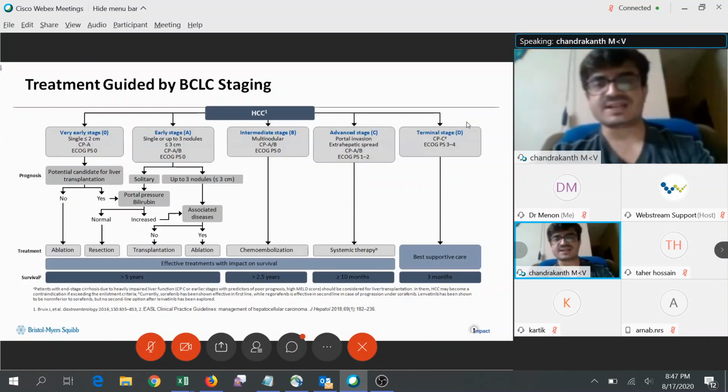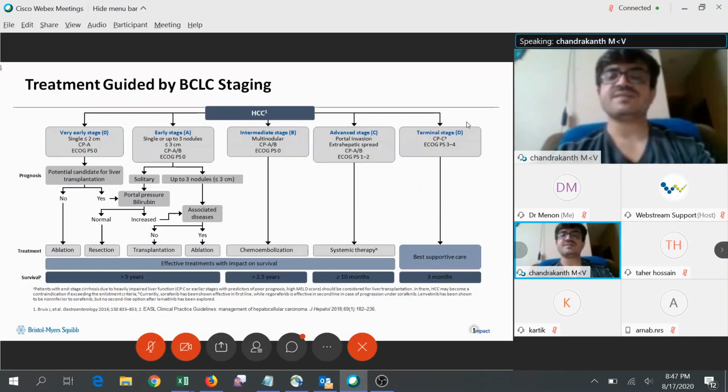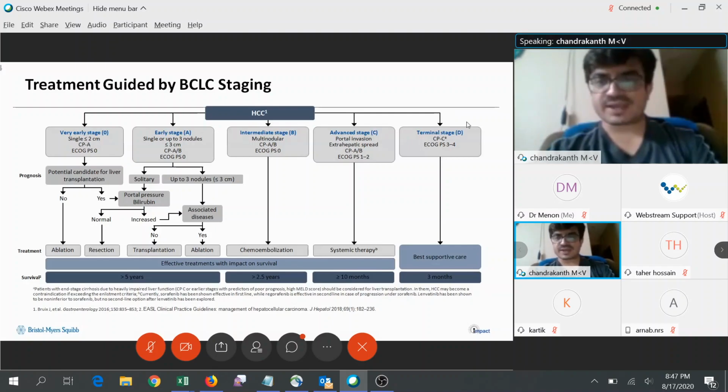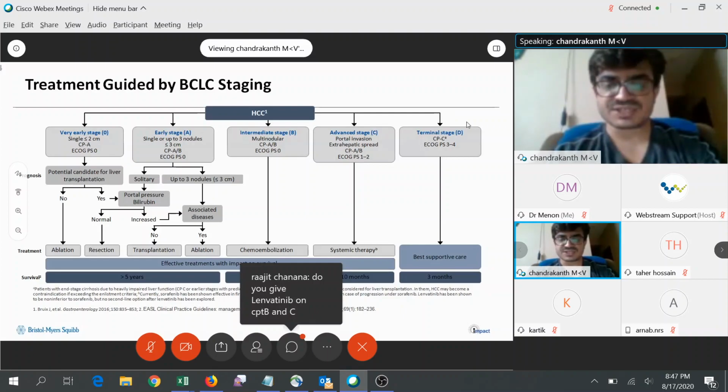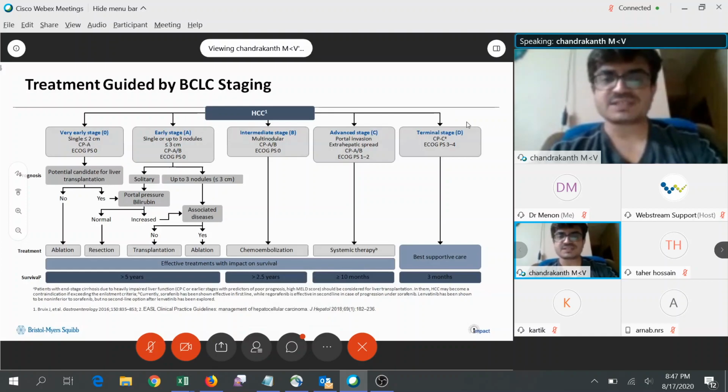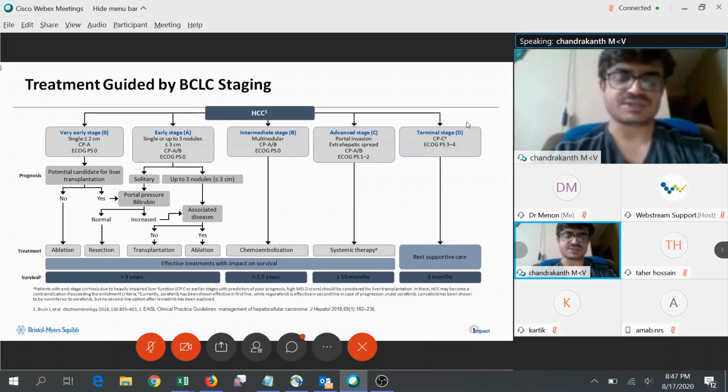I would have difficulties in giving local therapies if there is portal vein invasion or a portal vein thrombosis, then it would be difficult for me to give a TACE. Again, if you look into TACE, we do TACE either with chemotherapy or what we call as DEB-TACE, or we do a bland embolization, or we do a radio embolization. Whatever evidence we have is mainly with TACE, transarterial chemoembolization. So we have strong evidence, because whatever evidence we have is mainly with TACE.